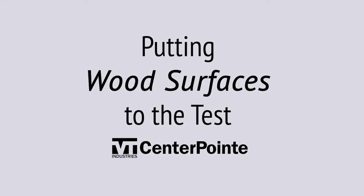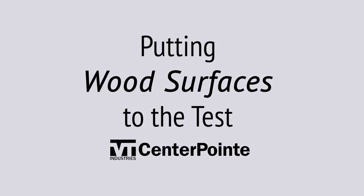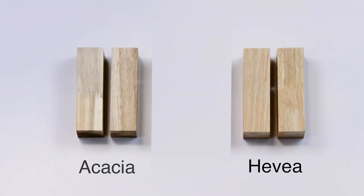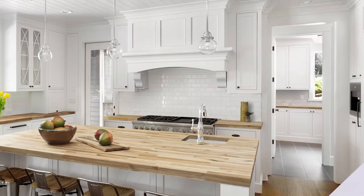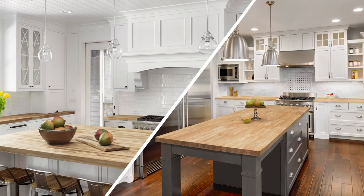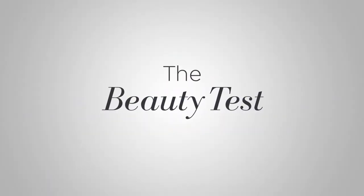VT offers beauty that's up to the everyday challenges of your customers' kitchens. We tested acacia and hevea and a competitive birch countertop to see what holds up best in the kitchen. And both acacia and hevea perform better than the competitive birch for sheer beauty and delamination. First, it has to look great.